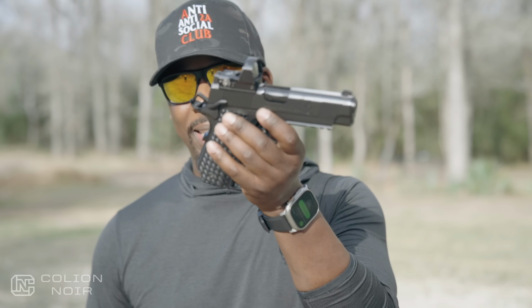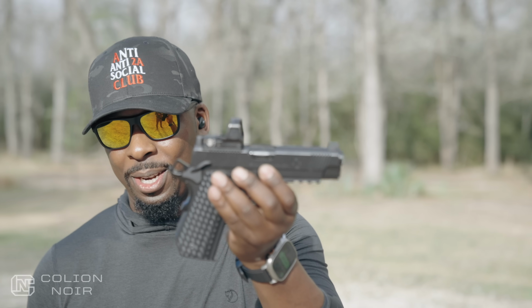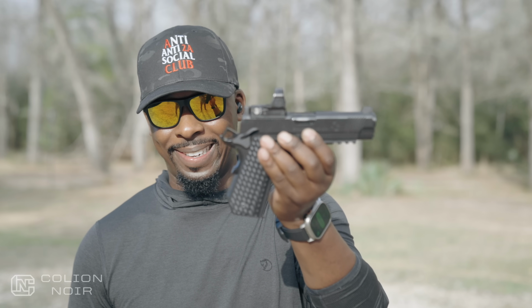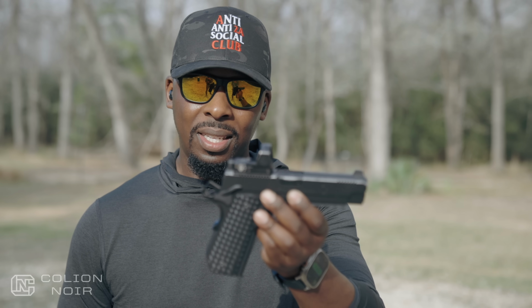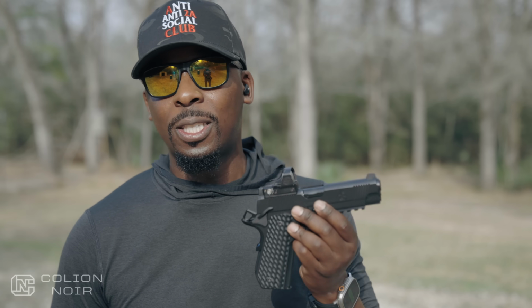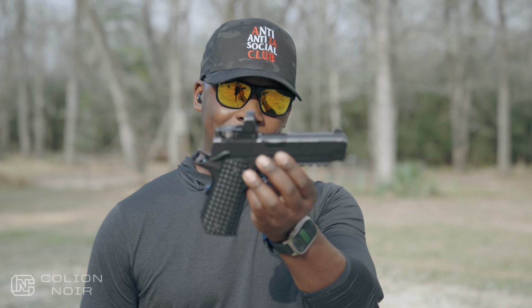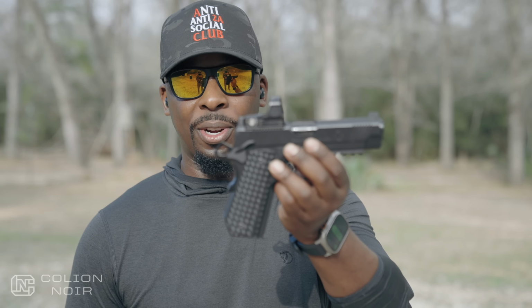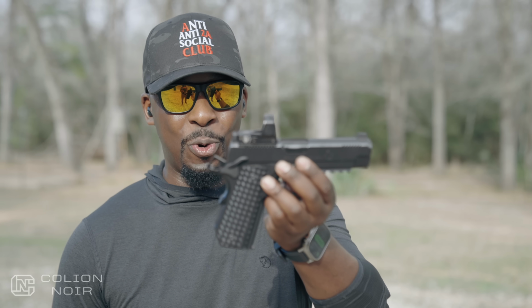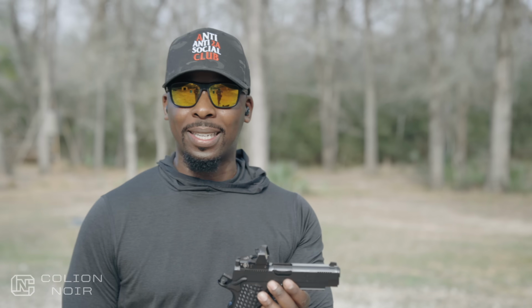Let's start with the little guy, because the little guy is what frustrates me the most. If you don't know what I mean by little guy, this guy right here. You see, this is a TRP chambered in 9mm with a red dot on it. Look at this gun. This is pure beauty, especially from someone who is obsessed with the color black as I am. I don't think this gets any deeper, cleaner, and just smooth. And look at those grips. Everything about this gun is just oozing sex.